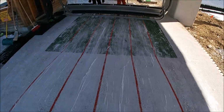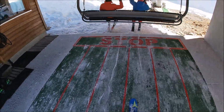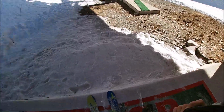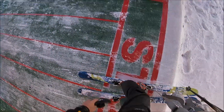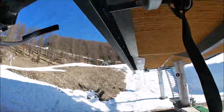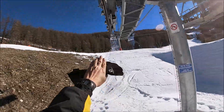Here we go. Bonjour, ça va? Très bien. Okay, so backpack clear on the stop. My chariot awaits. Bonjour, merci. Here we go, up, up and away.